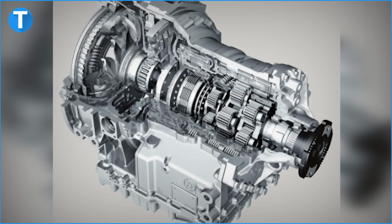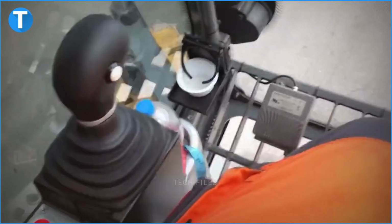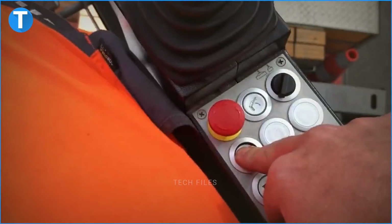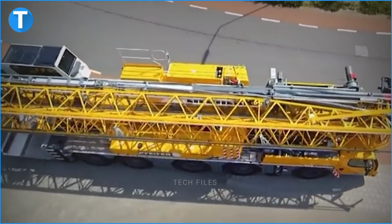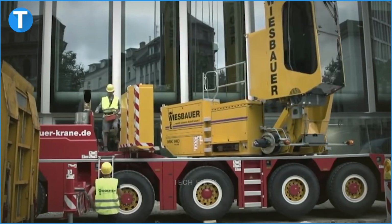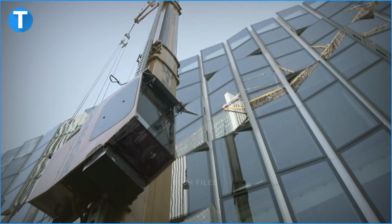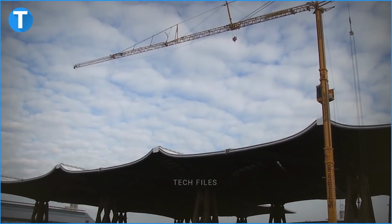Its transmission system is a ZF gearbox type coupled with an automatic AS-tronic control system. The transmission system features 12 forward speeds and 2 reverse speeds. The 5-axle construction crane has a 24 kilowatt hoist unit with a maximum hoist speed of 100 meters per minute. Its standard boom has a minimum length of 3 meters and a maximum length of 58.5 meters.